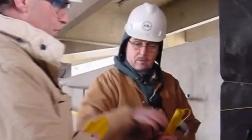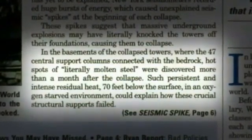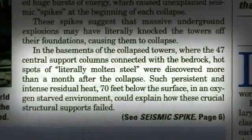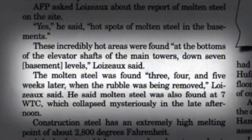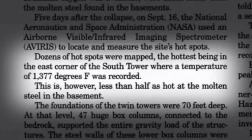Mark Loiseau, the president of Controlled Demolition Incorporated, told the American Free Press that in the basements of the World Trade Center, where 47 central support columns were connected to the bedrock, hot spots of literally molten steel were discovered more than a month after September 11th. These incredibly hot areas were found at the bottom of the elevator shafts of the main towers, down 7 basement levels. The molten steel was found 3, 4, and 5 weeks later, when the rubble was being removed. He said that molten steel was also found at World Trade Center 7. The highest temperature was in the east corner of the South Tower, where a temperature of 1,377 degrees Fahrenheit was recorded. The molten steel in the basement was more than double that temperature. Do you still think that jet fuel brought down the World Trade Center?